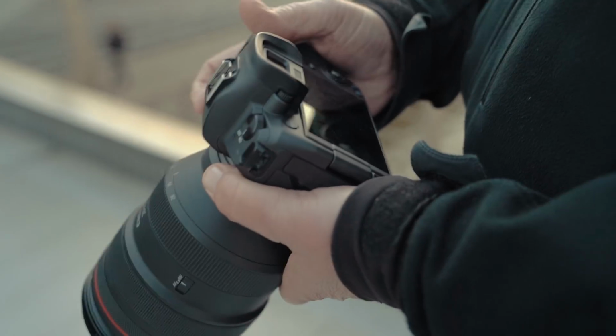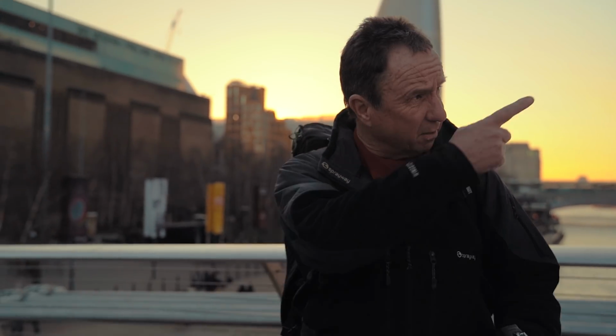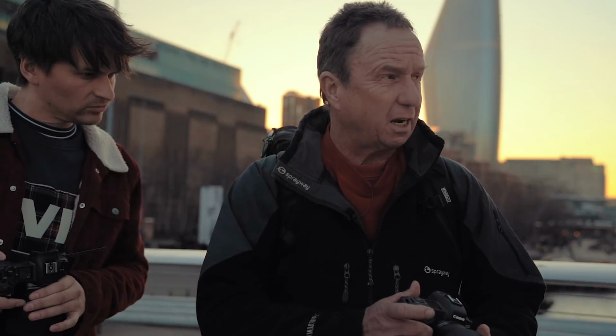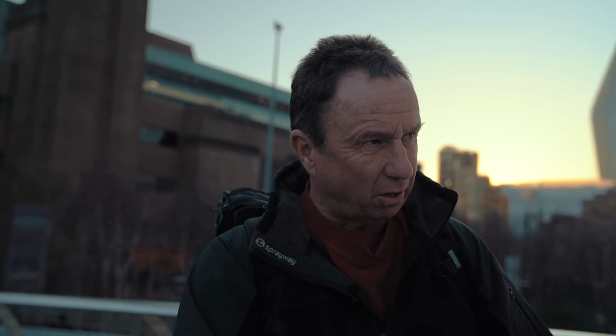Quite tricky exposure-wise here, because the foreground here is in shadow and the cathedral beyond is catching the last of the light, but the amount of detail I can pull out of the shadows on raw files from this EOS R is really quite incredible, so I'm reasonably confident that I can bring that shadow detail out.